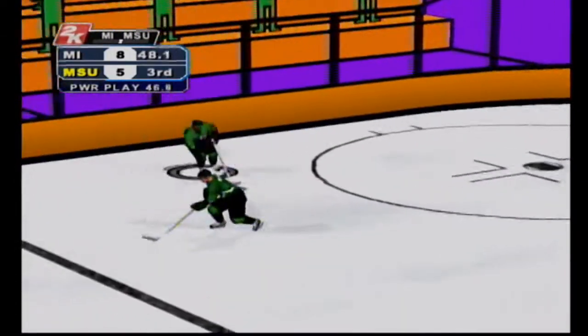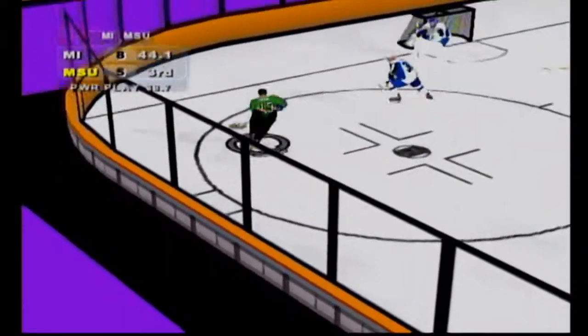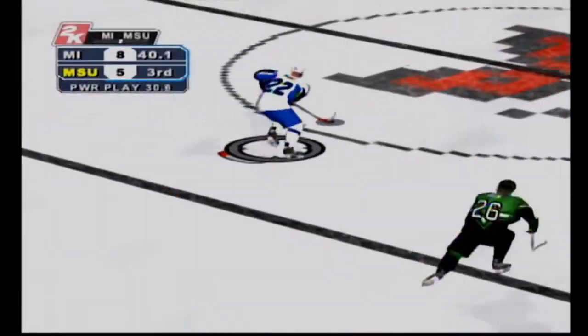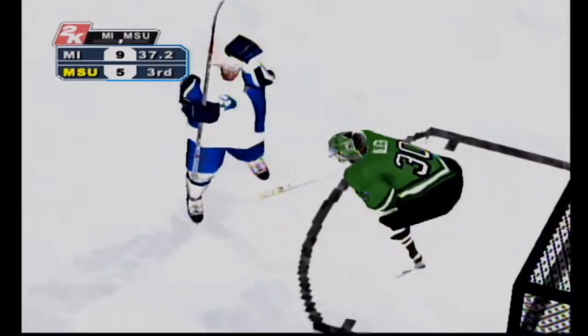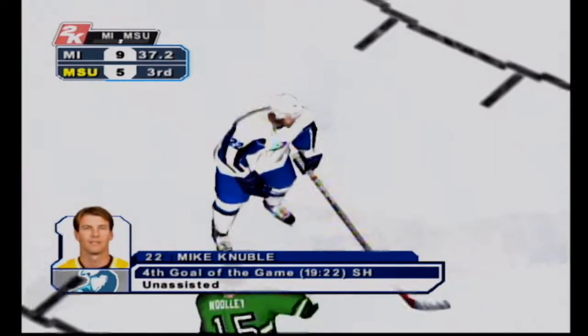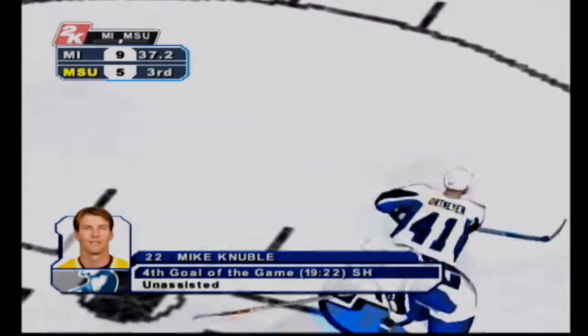The home team have possession of the loose puck in the defensive zone. Just 44 seconds left. To Wooley from Calder. Alone on the breakaway. And here they come in. He scores! Oh, high-scoring game we have tonight. At least for this guy, he's got 4 goals now in the evening.